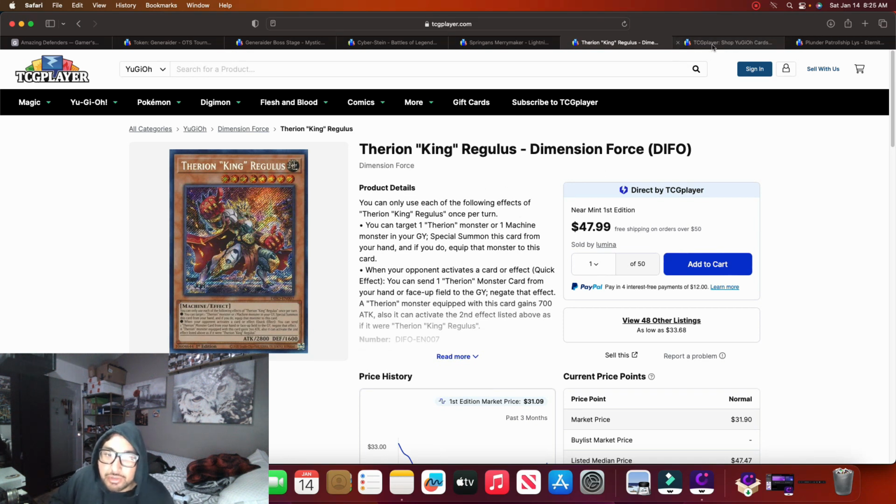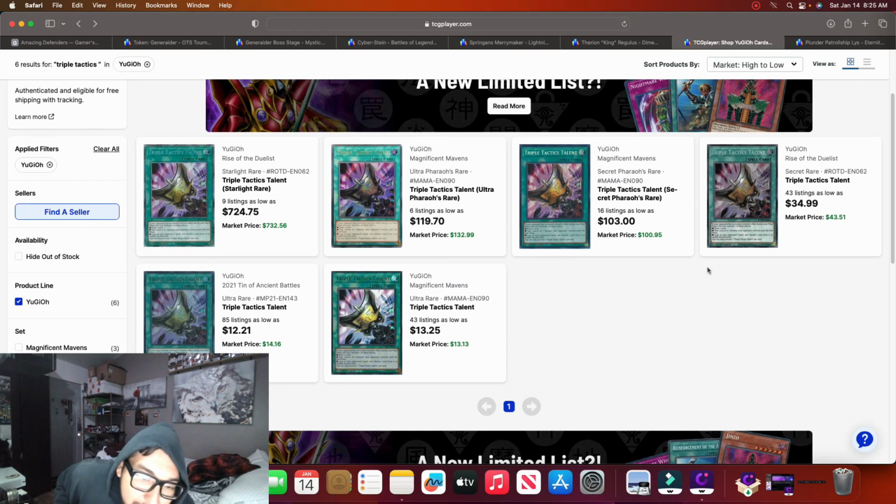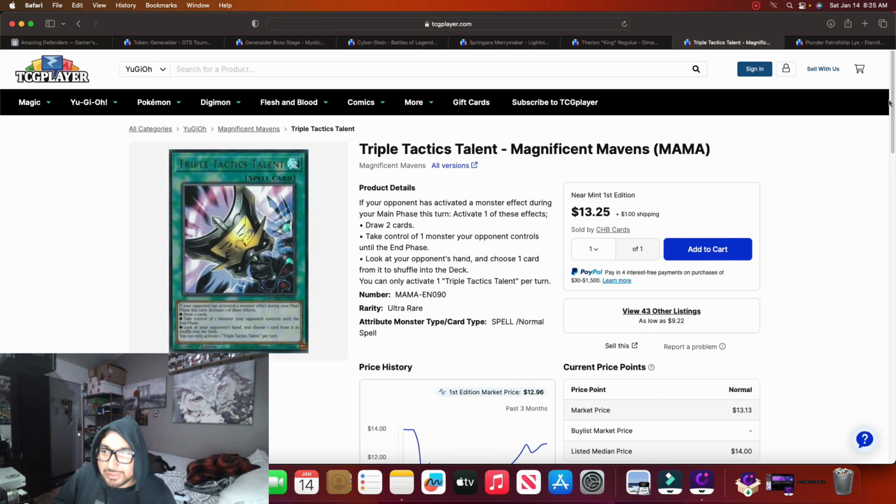Next card we're going to be talking about is Triple Tactics Talent. So we mentioned this, I think, for the past two, three market watches we've done, but it's consistently been going up. It started off like $10 and it went up to like $12. And currently it's starting to reach that $15 price point last time I checked.